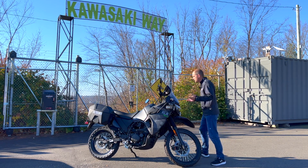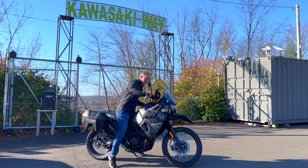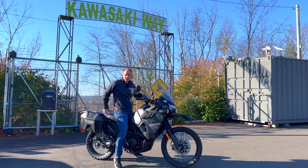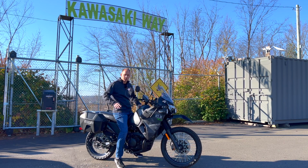For instance, this is a really tall seating position. Now, I should mention for 2023, there is a new lower seating position. So I'm about 6 feet tall. You can see roughly where I sit. We're gonna get closer views of this later. So there is a KLR S, which is a shorter bike, so it allows more people to ride this bike.